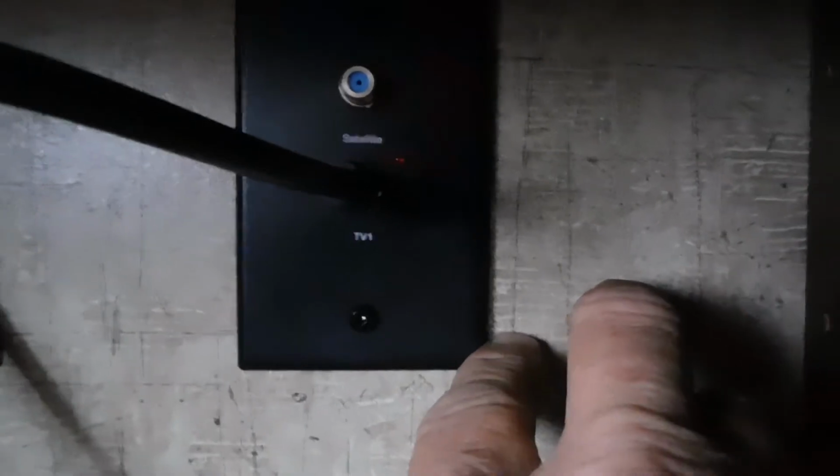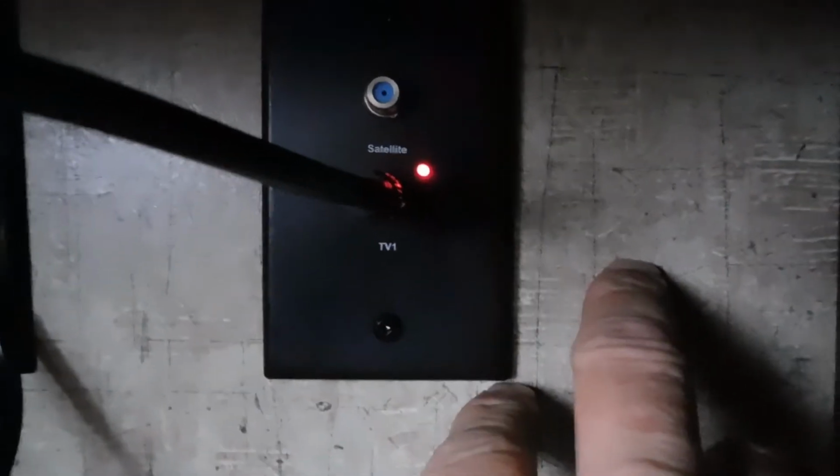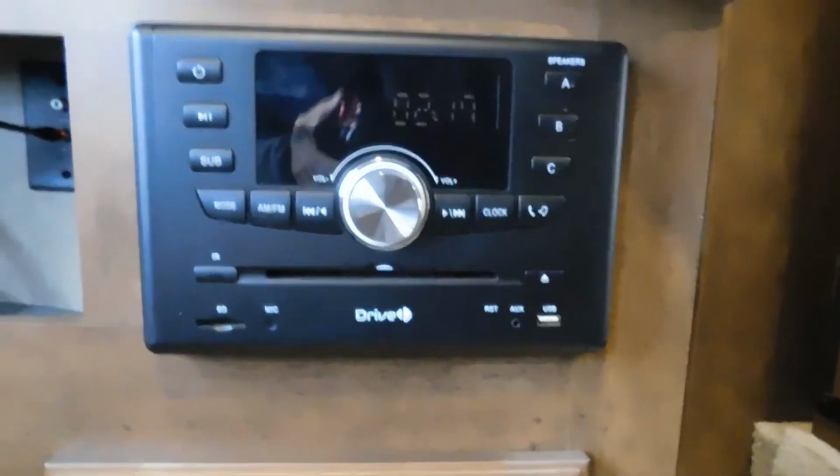Some more storage here. So here's where your cable hooks up for your TV. What I want to mention in here is this red light here. There's a little button. So when you arrive at the campsite, when you plug in your TV and you're ready to scan for local channels, press that button. That's a digital channel enhancer. It's going to allow you to pick up more channels. Here's your sound system, Insignia TV and remote.